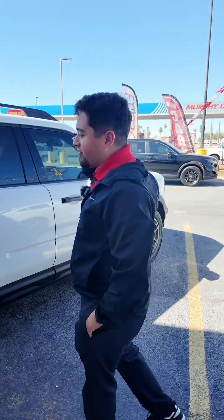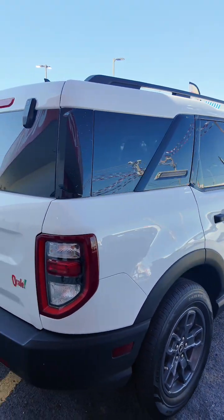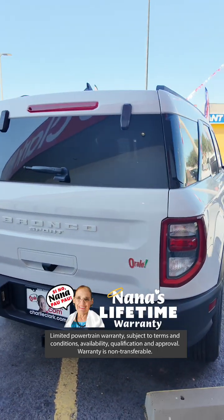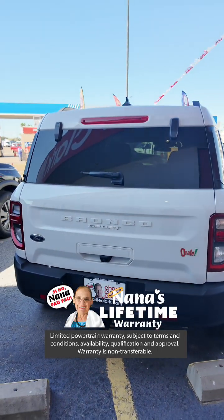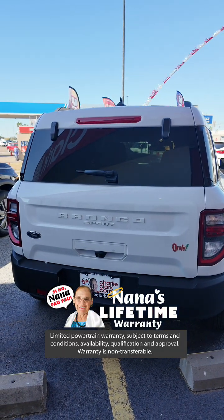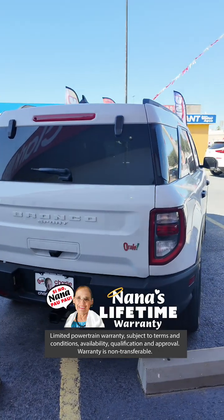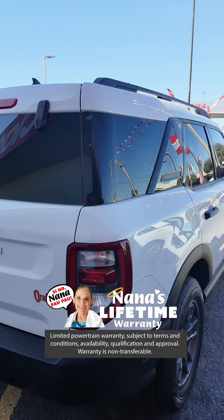Let me go ahead and show you something else as well, something that isn't Nissan. This is going to be the Ford Bronco Sport. Take a look at this beautiful white Ford Bronco that we have here. It does already have the towing hitch, as you can tell. And this is a 2024, guys. So really, really neat and in really good condition.